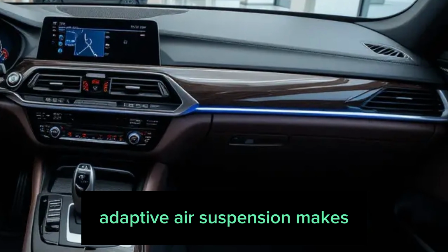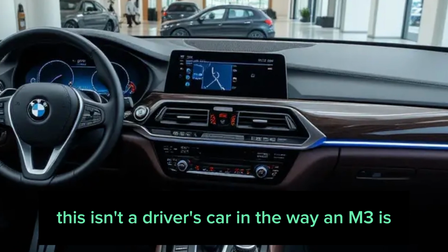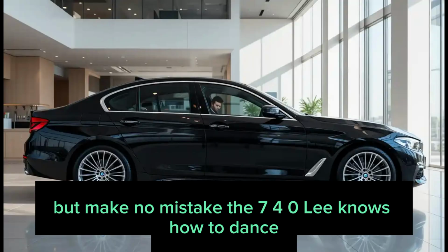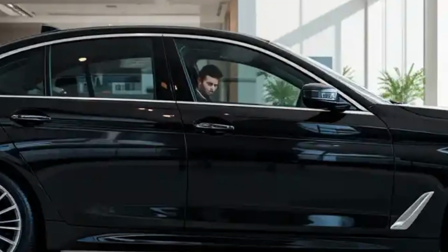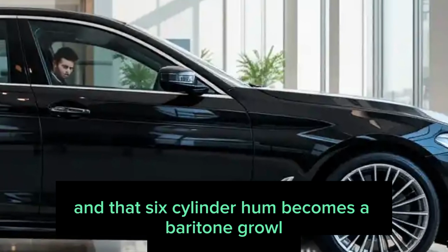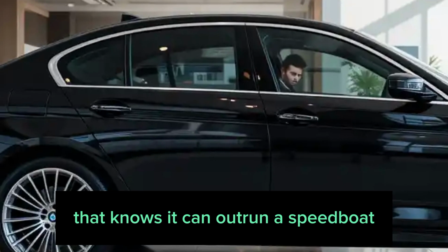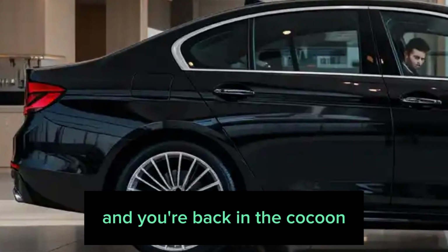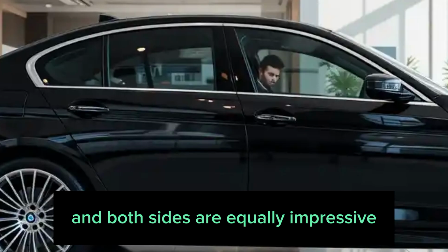Adaptive air suspension makes potholes vanish, and rear-wheel steering makes city corners feel like toy turns. This isn't a driver's car in the way an M3 is, but make no mistake, the 740Li knows how to dance. Put it in Sport mode, and the whole character changes. The steering tightens, the suspension firms up, and that 6-cylinder hum becomes a baritone growl. It's not aggressive, but it's confident. Like a luxury yacht that knows it can outrun a speedboat if it wants to. And then switch it back to Comfort Plus, and you're back in the cocoon. It's a split personality, and both sides are equally impressive.